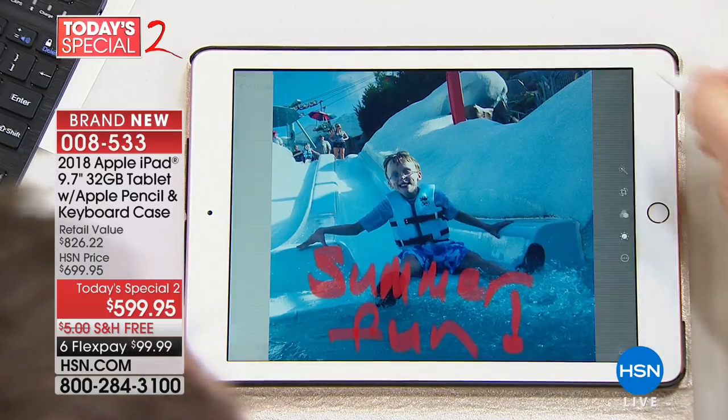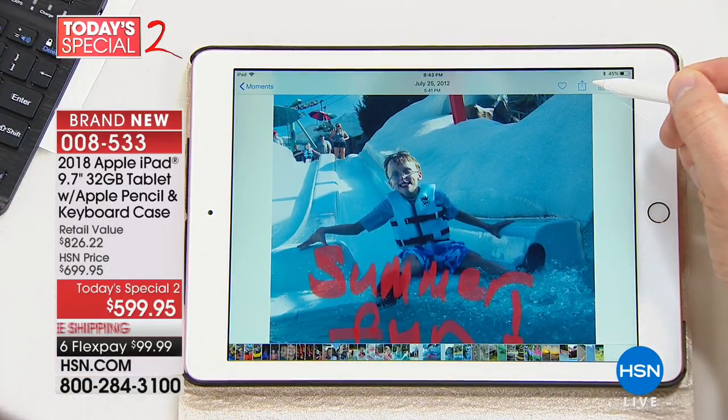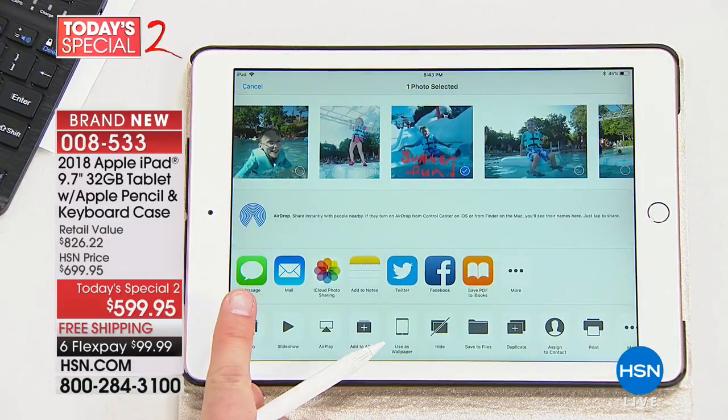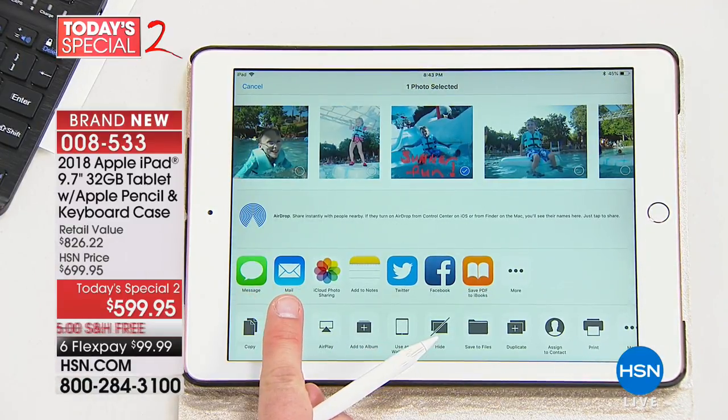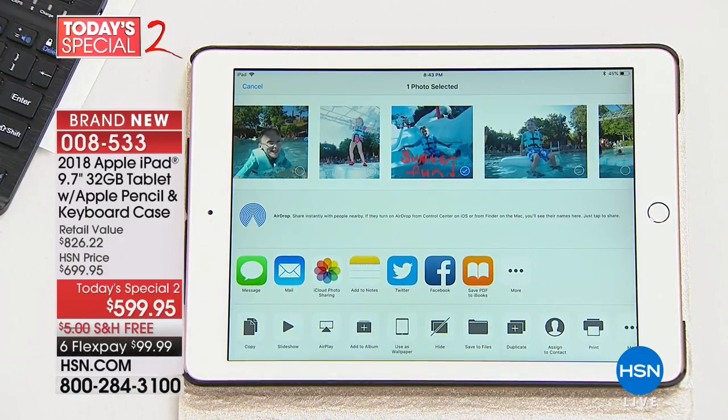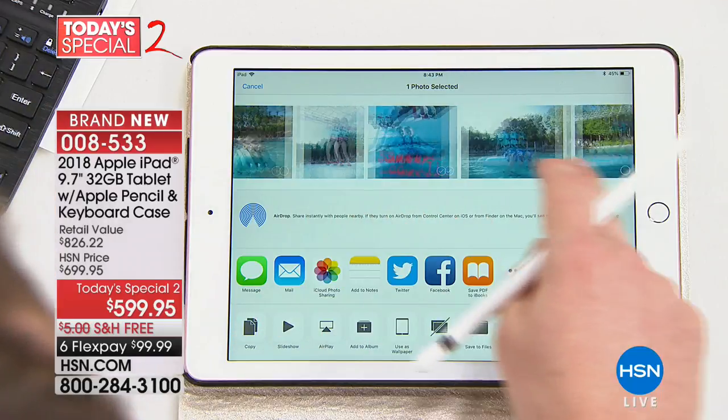It's like when you want to share these memories, that's what so many of us want to do. You tap this one little button right there, and now it becomes a really familiar experience. You can send it out as a message. You can send it out as an email. Have you seen this one? That's your Facebook account. That's your Twitter account. You can put it on Instagram. You can send one, or you can send a bunch.